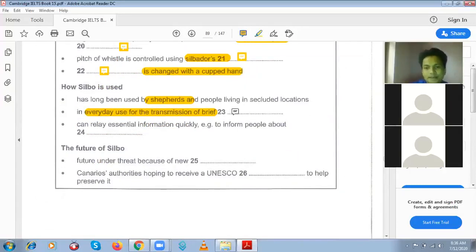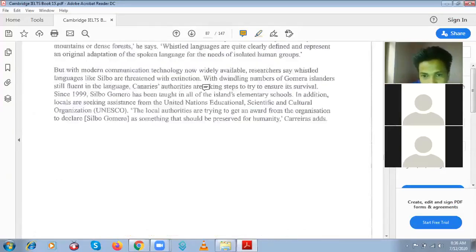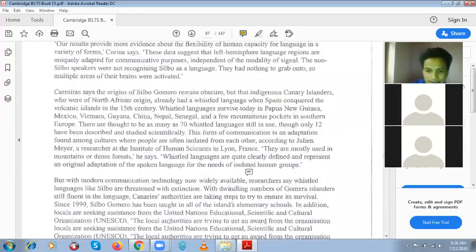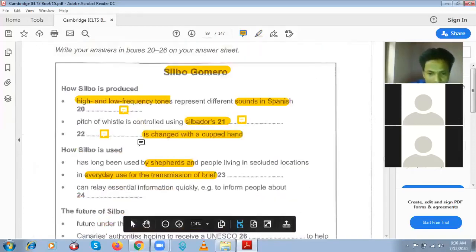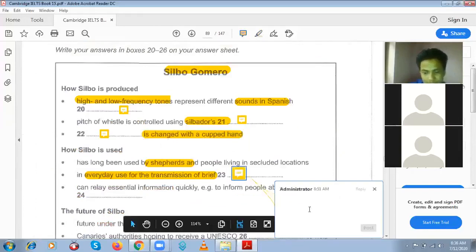The answer is commands. Brief means short. Look here, how has this question been paraphrased? Short commands. Brief means short. Now, commands, answer is commands. We have not got this gap fill question yet. That's very tricky.